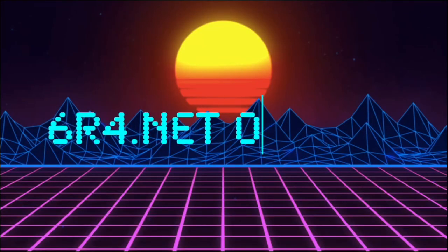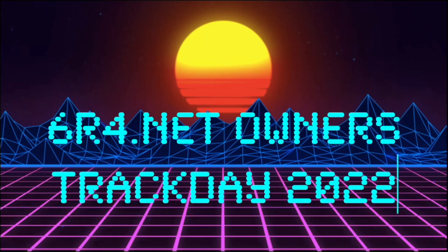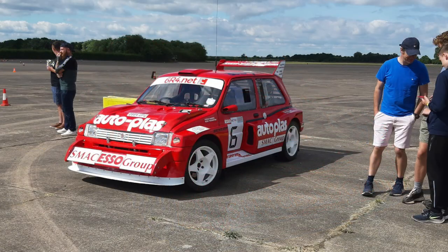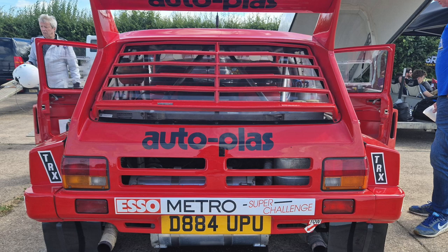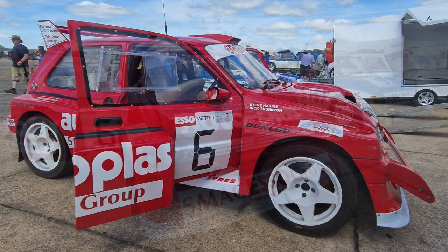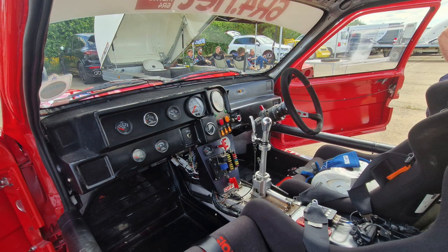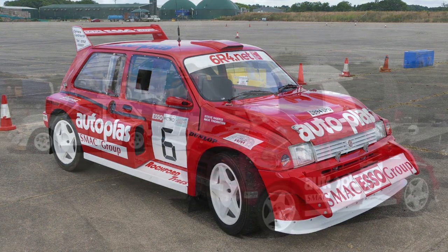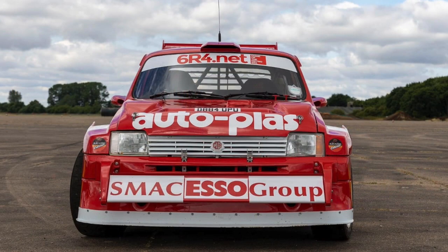So today we're at 6R4.net's annual track day. There's always an amazing entry list for this event because it's just a private day, selected guests and owners of some amazing Group B cars. In total, there were 8 Metros there, 3 RS200s, Tony Pond's Rover SD1, and one of the original works service barges, a V8 Sherpa. There was also a Renault Maxi Turbo, a Subaru S5, Ford Focus WRC, and even a works Astra touring car. An incredible entry list.